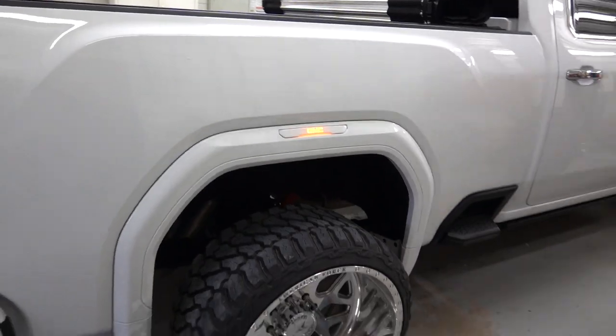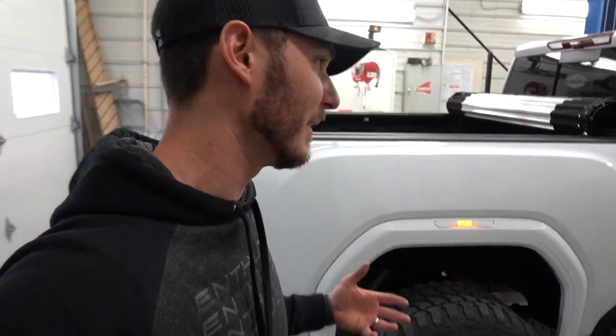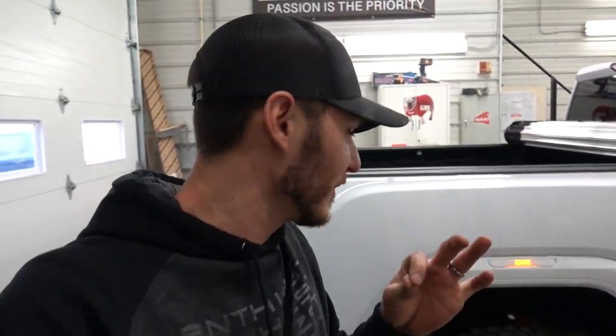Now, we've got a one-off mod that I really, really like. And honestly, I'm really happy that they're actually still orange. I'm not a fan of all white accent lighting on trucks. I was actually kind of a small part of me was hoping that they would stay orange. So I'm super stoked about that too.